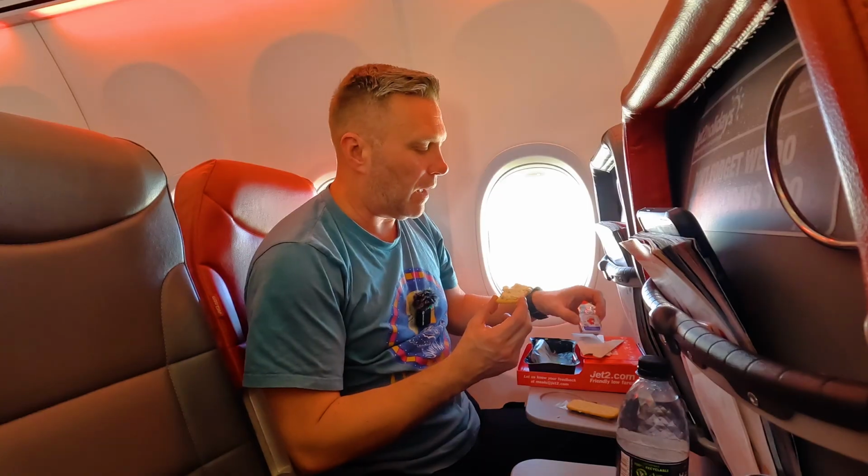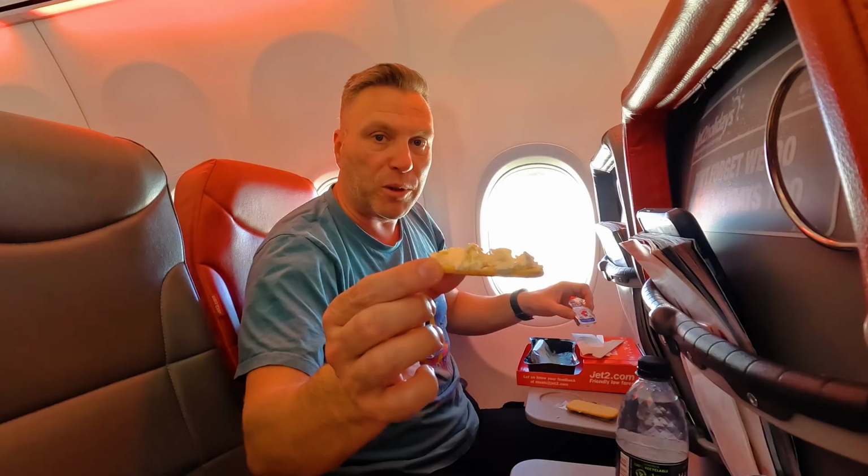So it's a Laughing Cow. Got quite a decent sized block of cheese. I mean, you can see how much I've filled up that cracker with just a little Jacob's cracker.